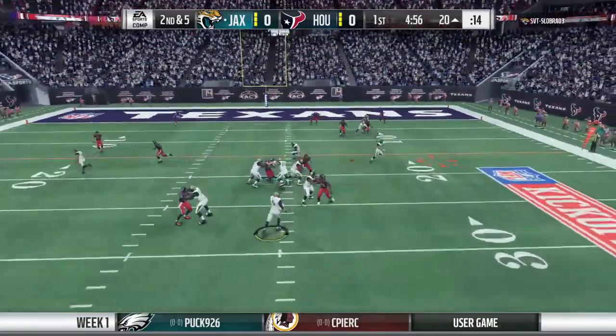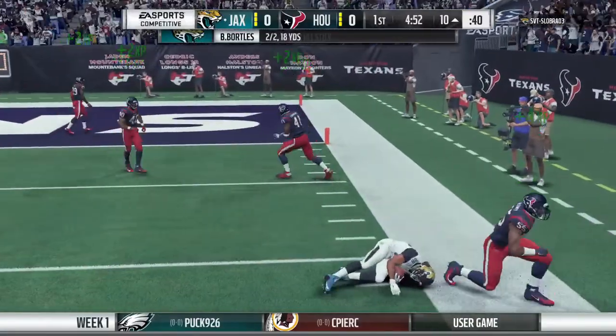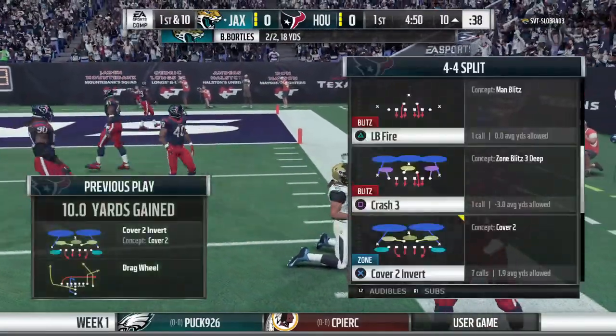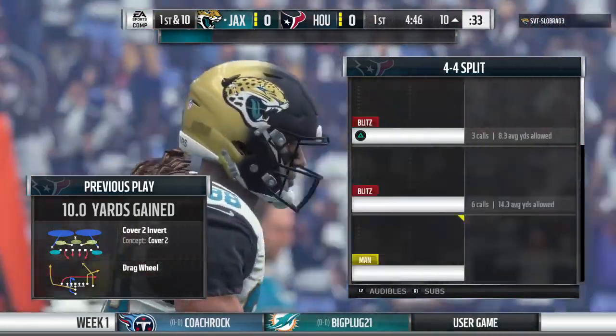Bortles to throw on second down. Quick hitter here, it's complete. And he takes it down to the 10-yard line. It's a 10-yard gain there, and it sets him up now first and goal.